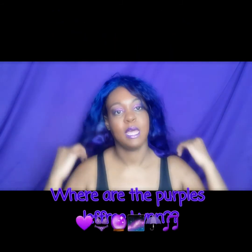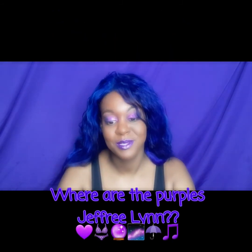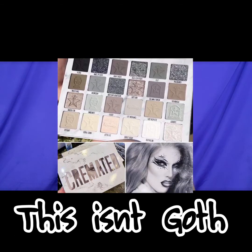What I was disappointed with in the Bloodlust collection was the color scheme. That color scheme was rough, because I thought it was going to be a lot of purples, and it's kind of like what the Cremated palette is giving off right now. I thought it was going to be a black palette, and it's, I mean, if you're into whites and beiges and transitional colors, the Cremated palette will be for you. But I don't know if I'm going to get it. I might buy it once it gets put on Beautylish. But as of right now, I was very disappointed in that whole entire palette.